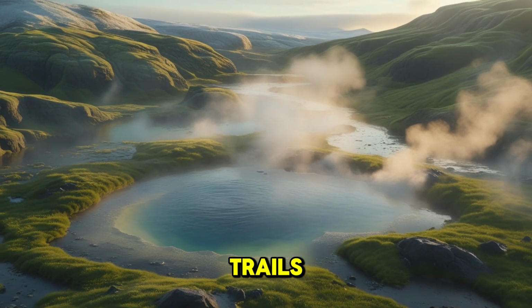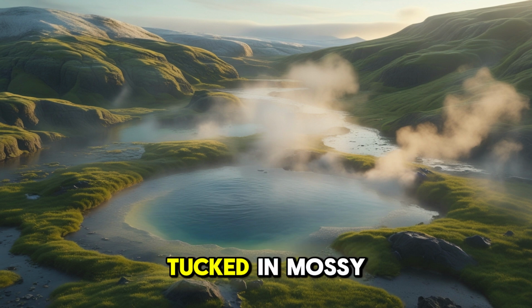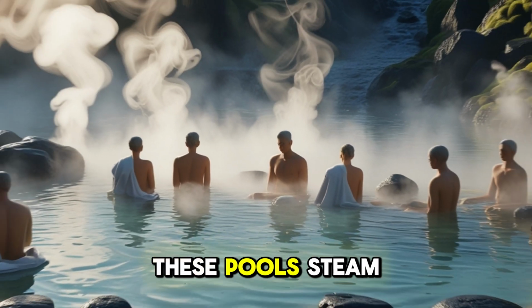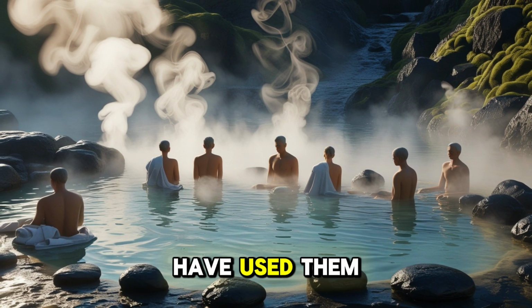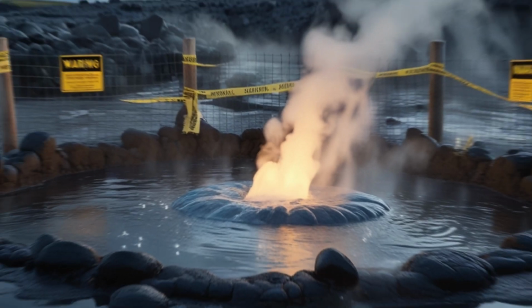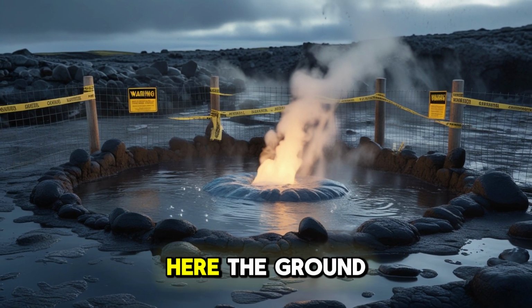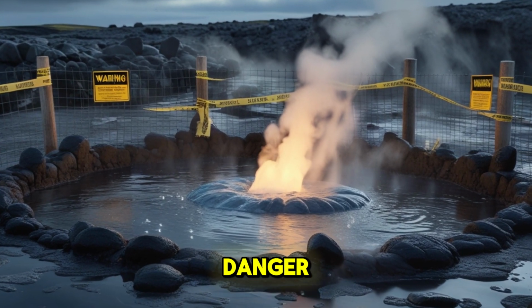Beyond the tourist trails, Iceland hides hundreds of wild hot springs. Tucked in mossy hillsides or nestled in black volcanic rock, these pools steam year-round. For centuries, locals have used them to bathe, heal, and survive brutal winters. Some are calm and safe, others bubble with warning. Here, the ground gives warmth, but never without a whisper of danger.